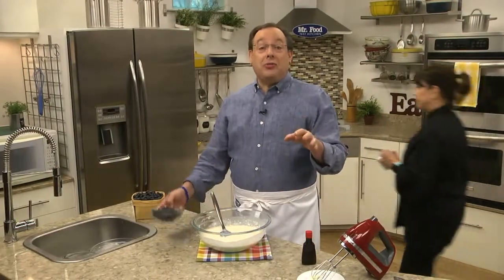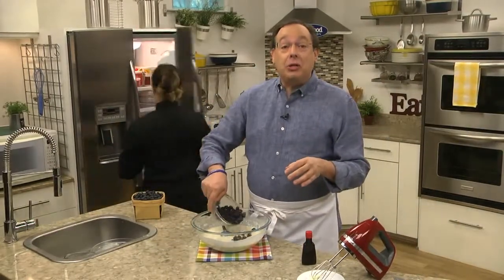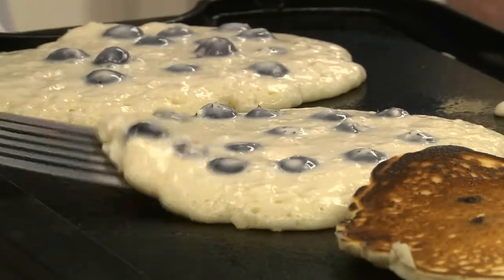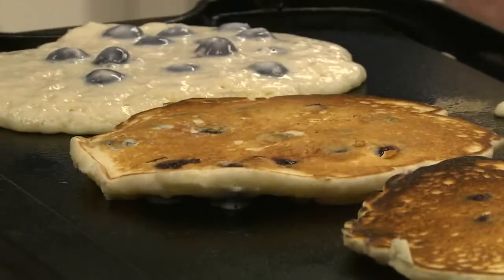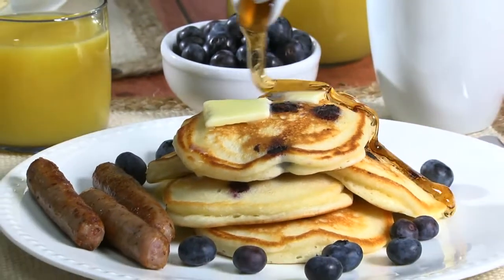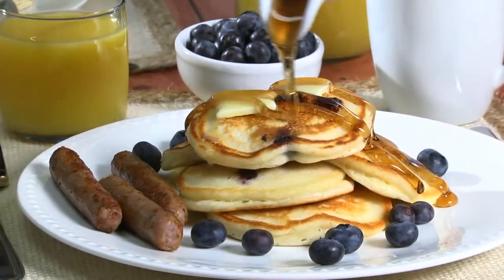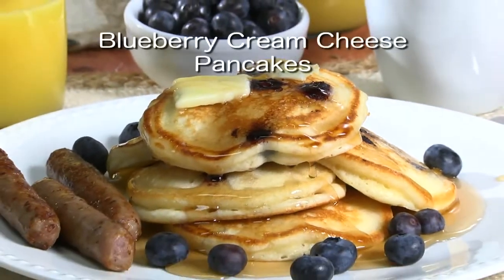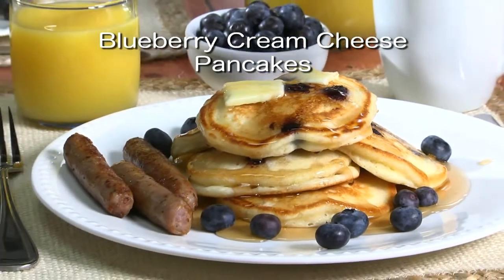All that's left to do is fold in our blueberries, and it's ready to spoon onto a hot griddle. After a few minutes on each side, these babies are ready to slather with butter and syrup. What makes these so good, besides the fact that they're bursting with blueberries, is the richness we get from the cream cheese.